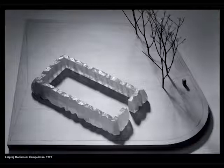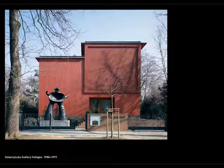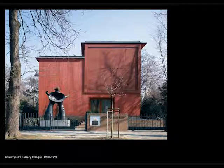Now, to a very different work of ours, much more in the inner central field of architecture, about 10 years earlier, the Gmurzinska Gallery, an art gallery in Köln-Marienburg. The shape of the Gmurzinska Gallery in Köln was influenced by the specific program of the art gallery.